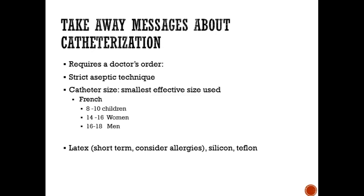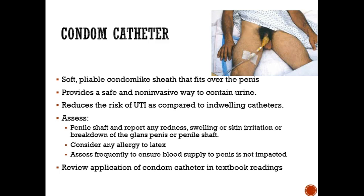The other thing you might see with male patients is the condom catheter, and it's really that condom-like sheath that's going to fit over the penis. This is a more non-invasive way to contain urine. So we'll see it a lot with clients that have incontinence. If there's a lot of redness and skin breakdown, sometimes they'll try the condom catheter to keep that urine off those areas of the body. Some clients it works well for, and other clients it bothers them and they don't leave them in place, or they won't stay in place well. It depends on the client, is what my experience with them has been. But assessing that penile shaft for any redness, swelling, irritation and skin breakdown where that catheter is applied is really important.